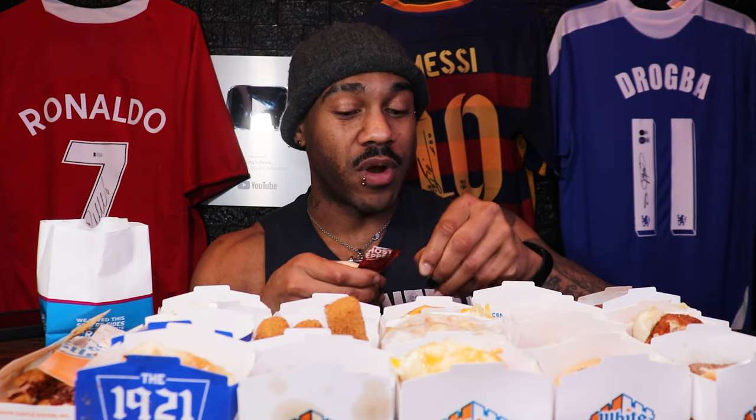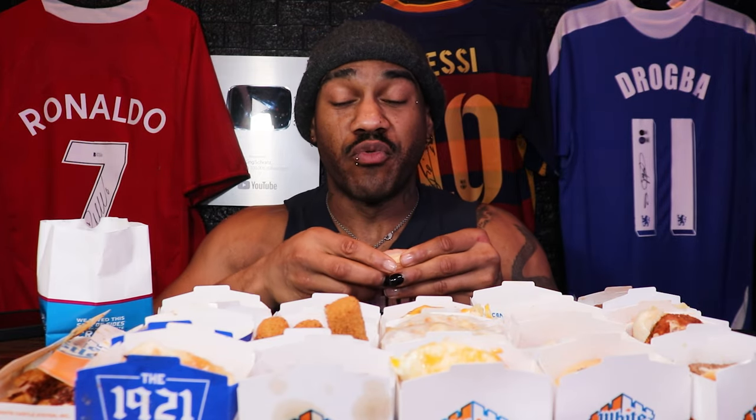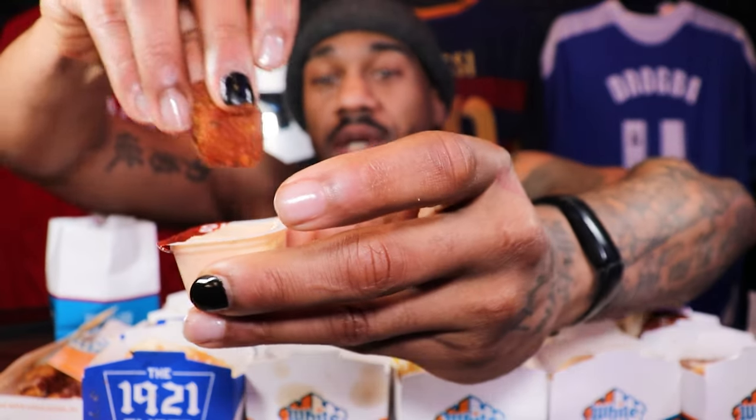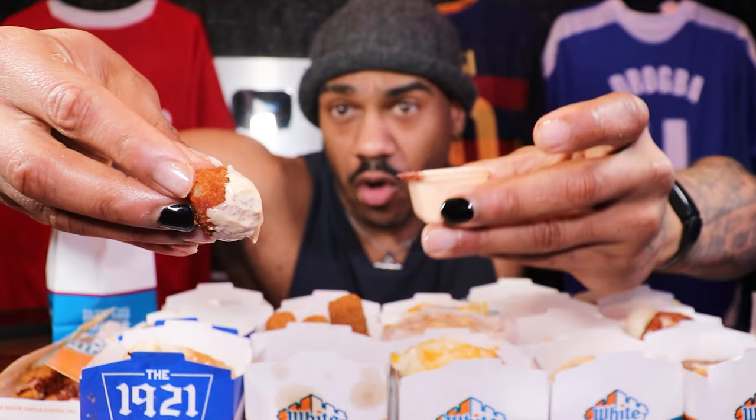So I got their Ghost Pepper Ranch from Wendy's. I actually really don't like White Castle's ranch. It has a weird aftertaste, and I knew that, so I didn't even ask for it. But I'm actually gonna take this fish nibbler and put it in this ghost pepper ranch, because you gotta have stuff in an all-purpose drawer in your house. If you know, you know.